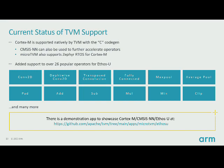But when it comes to the Ethos-U, we just got started a couple of months ago. So we have added around 26 operators, as you can see here, some of the most popular neural network operators out there. And we continue to add them as we speak. We also have a demo app, which is uploaded into GitHub. You could go there and try running some of the models that are available there on TVM.